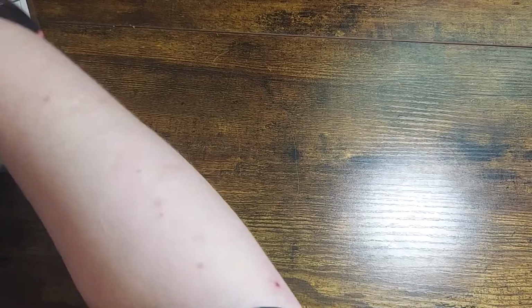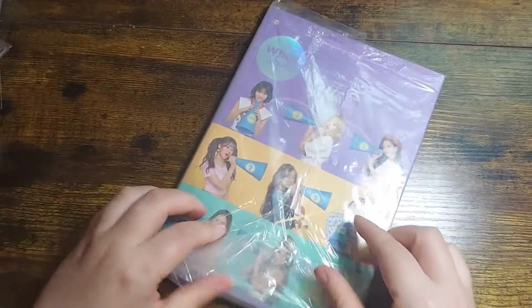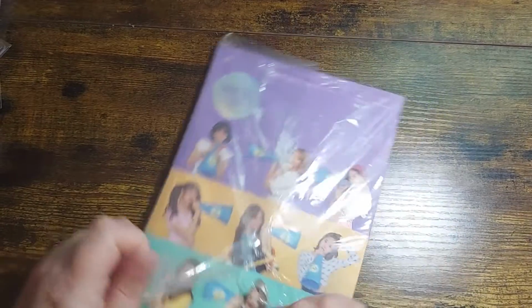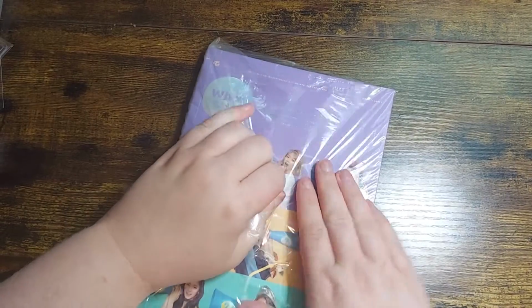And there's even more. Okay, so where do we start? Let's start with the fact that I bought a fourth copy accidentally of What Is Love. Let's start there.